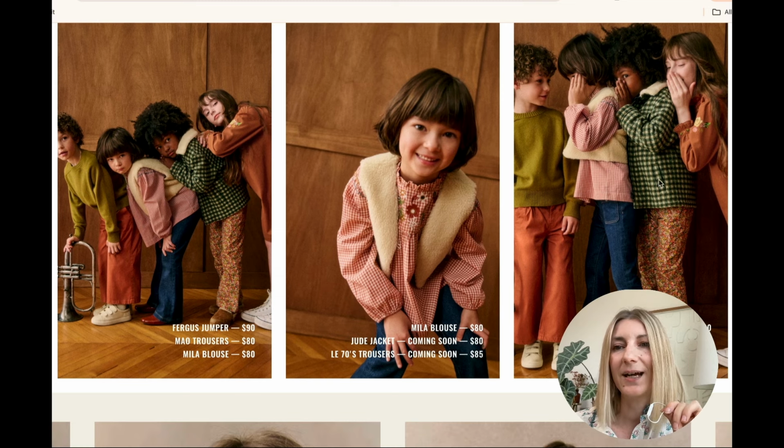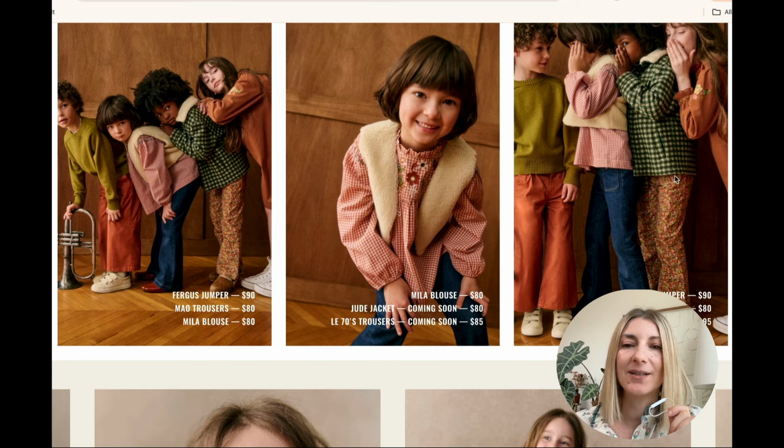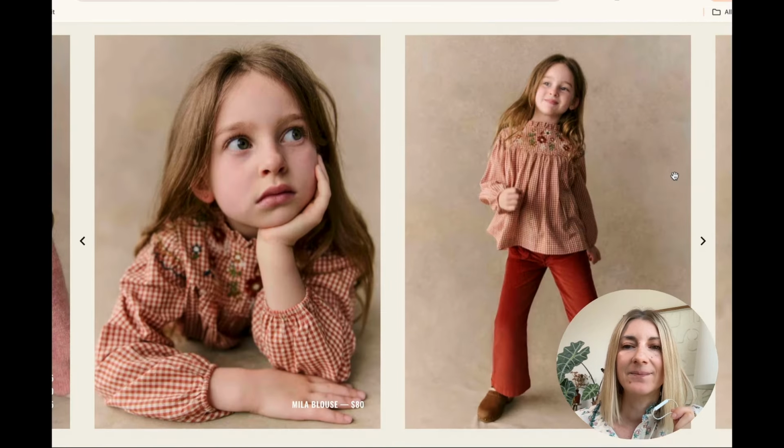I really like it. You have a coat and then you have these floral pants. I'm gonna steal this idea and try to recreate it with things that I have, but look how great it looks. I love it.